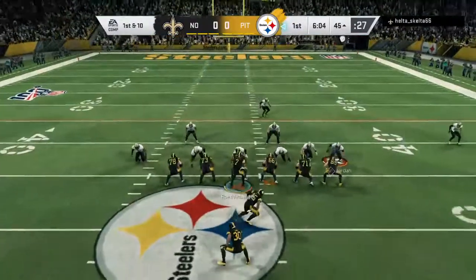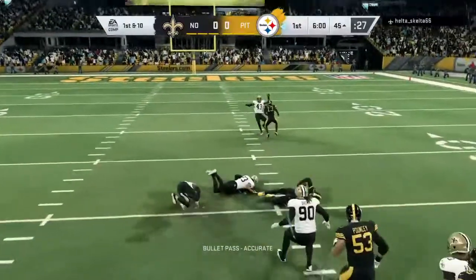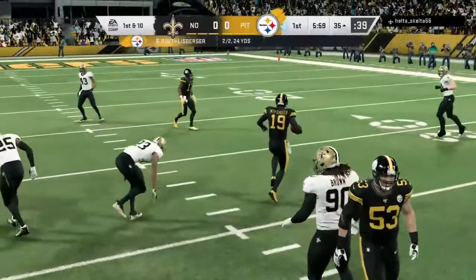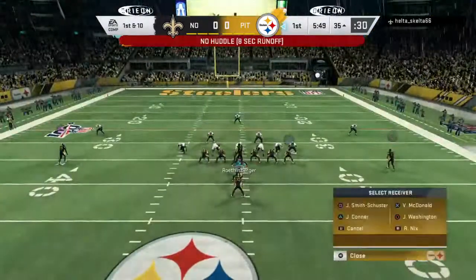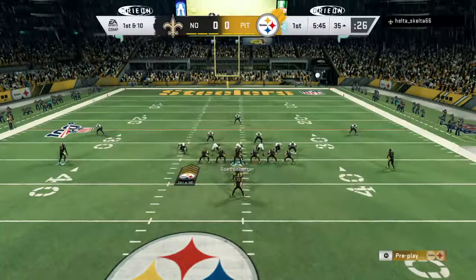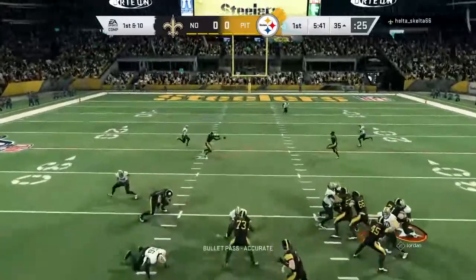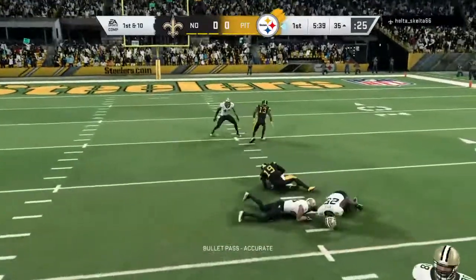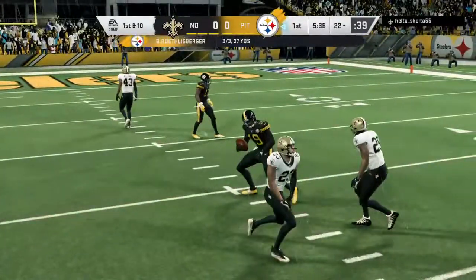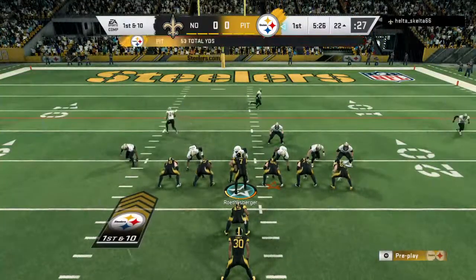So in Saints territory now. Here's 1st and 10 at the 45-yard line. Now Roethlisberger getting this one into the hands of Smith-Schuster. A gain of 10, good for a Steeler first down. Ball up to the 35 now as they come up on 1st and 10. To throw here, Roethlisberger. He'll find Smith-Schuster again. It's a Pittsburgh first down, a gain of 13.